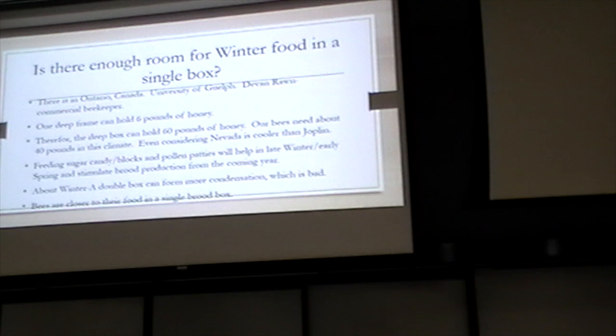Another thing about winter, one of your biggest enemies in the winter is moisture. So if you have a relatively small cluster and they generate heat, and they're close to the bottom box, and it comes up into a full double deep in the top, there'll be some moisture in there, and then it'll hit the cold in the upper box, and that moisture will fall out, and then start to kind of run back down or collect inside the hive. And moisture is really, really bad for them. That's why I ventilate quite a bit.